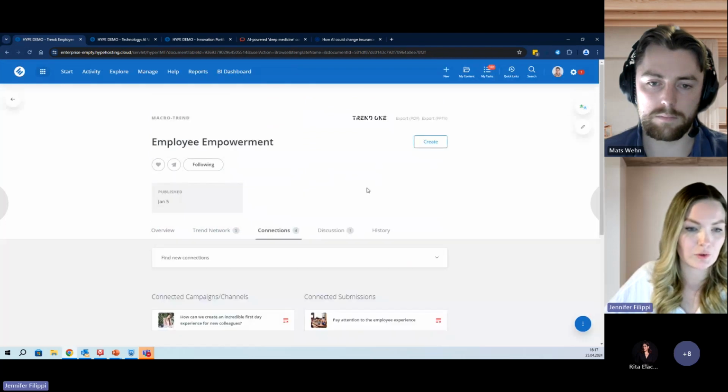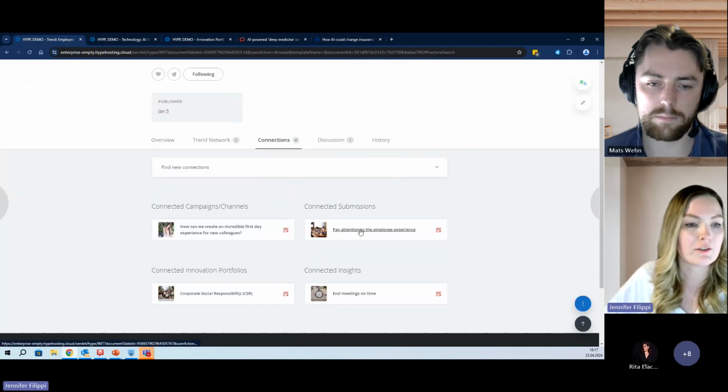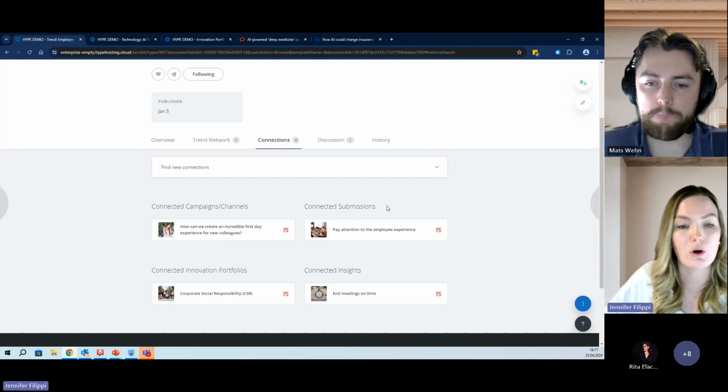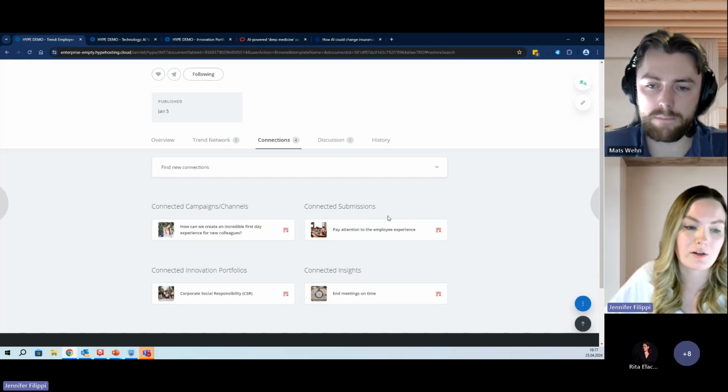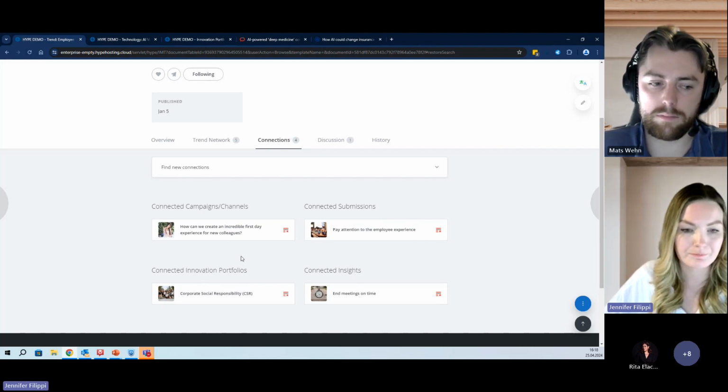Next to that, you can also connect trends with everything else that is in the Hype system. So if you're already using ideation, you can, for example, create campaigns and channels based on trends and connect them here. You can also connect further submissions or ideas that were created on a trend, or you can collect these trends with your team in an innovation portfolio to share results and further evaluate ongoing activities.